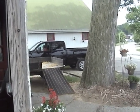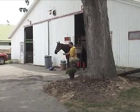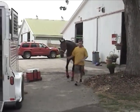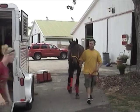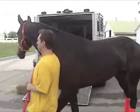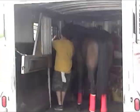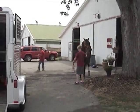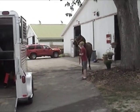Trainer Dee Hotton arrives at the barn. TT's Photo Printz will be the first horse to load up onto the trailer for the trip to Mount Vernon. The two-year-old trotting colt, Global Power, is next to load onto the trailer.